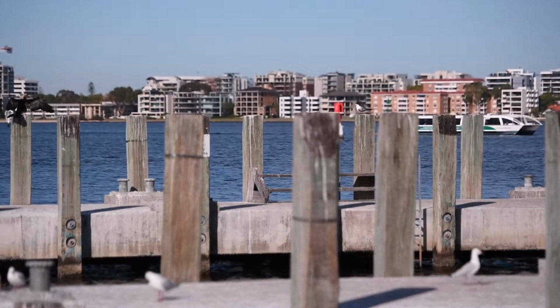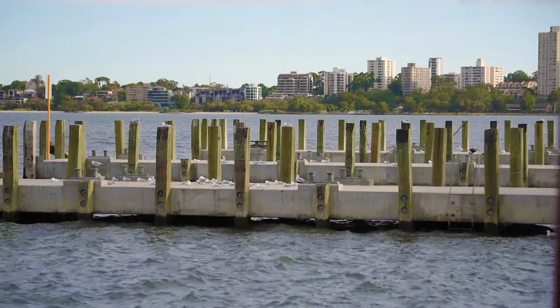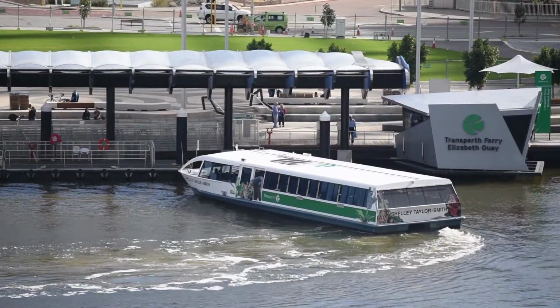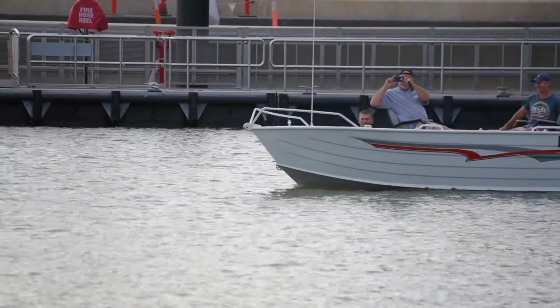Now, one of the earliest jetties in the colony was here at the bottom of Barrack Street. A jetty is a protrusion into the water that enables boats to moor up so that they can take on and offload both cargo and people.